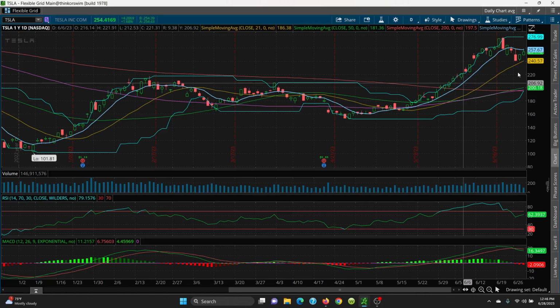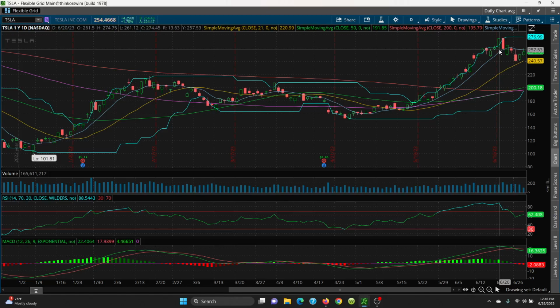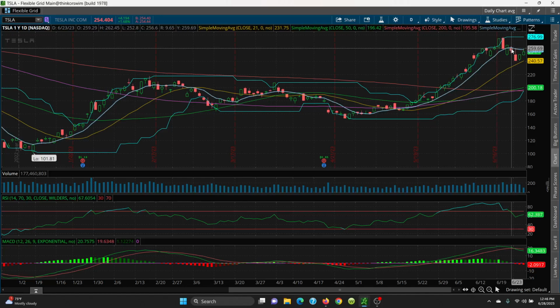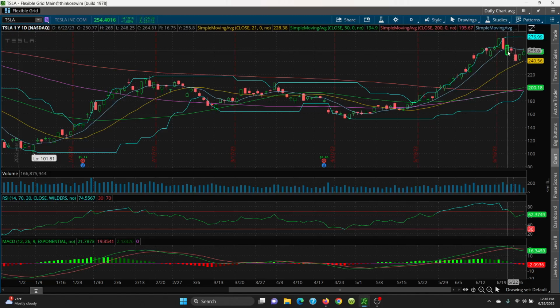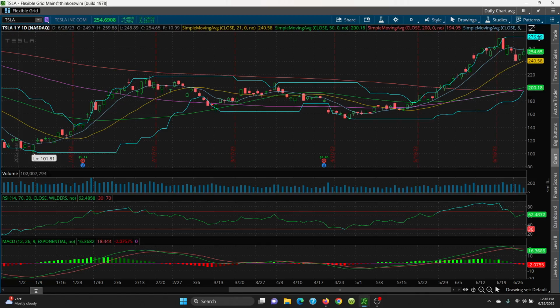Now if it can get above that, then what we want to do is look to the bottom of this candle. So you're looking at 261.12. And then we have here 262.45, and we have 265 flat. Then we go to this candle here. You're looking at 274.75, and then your big retest and breakout is 276.99. So that is your upside.